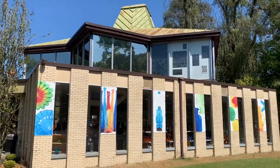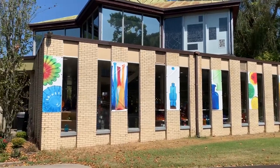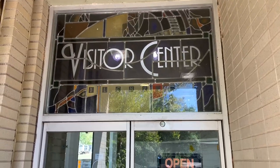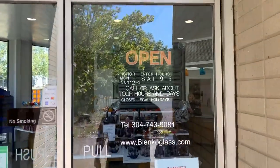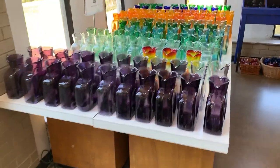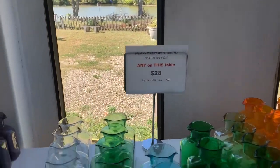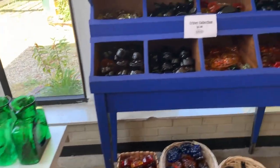This is a very beautiful building. I didn't even know this place existed, I guess, until today when Mindy told me about it. All these different colors, huh?